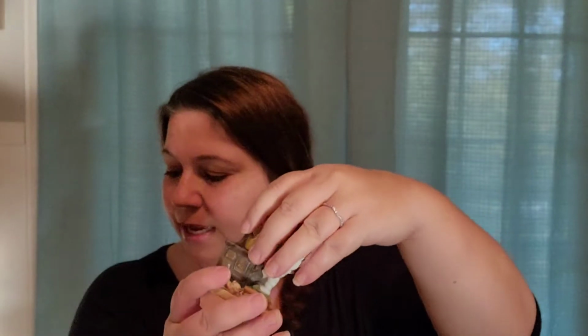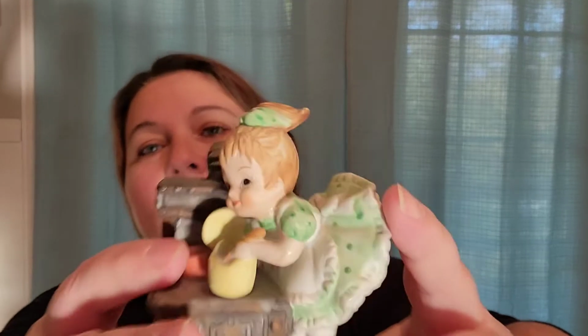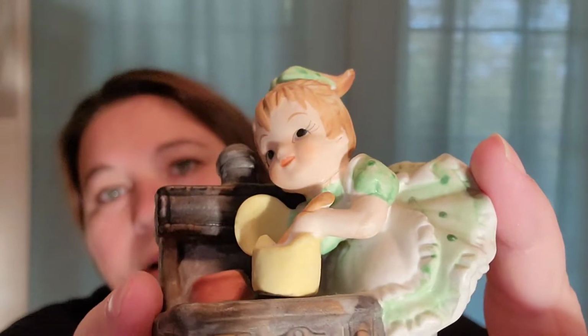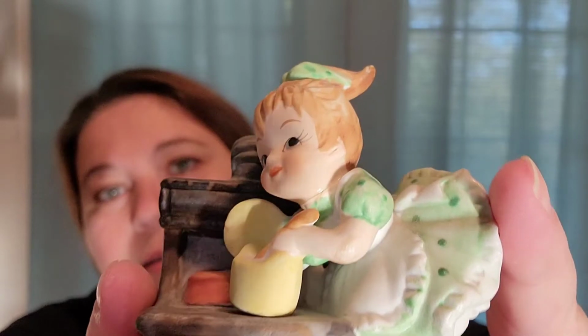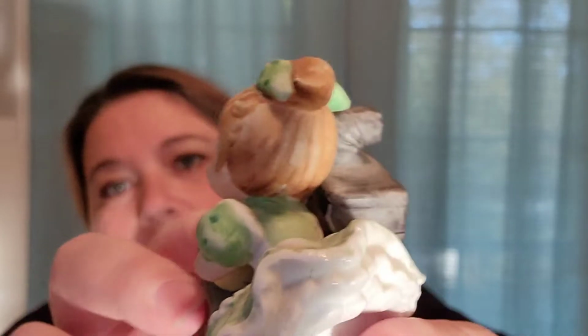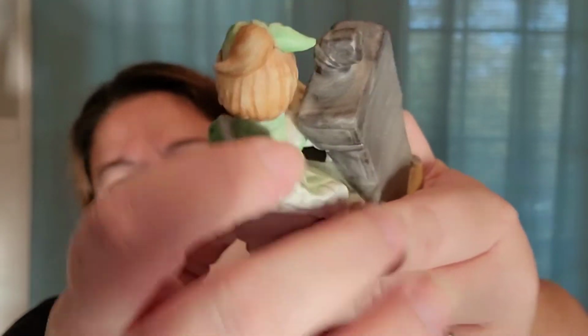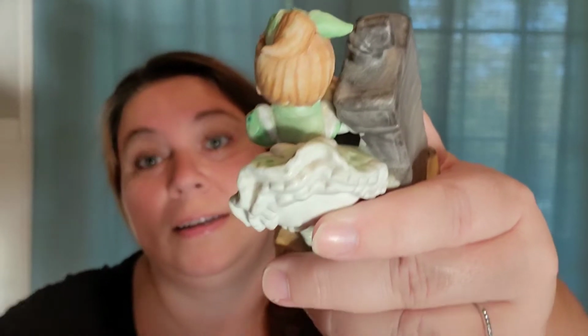And I paid $2.29 for this, and I was going to list it for $30 until I noticed her neck is broken and has been repaired. You can see it there. It's kind of hard to see from this angle, but yeah, all the way down her back. So she is listed for $15.